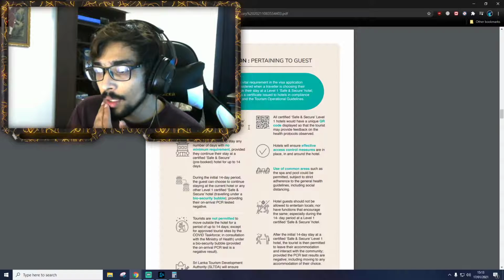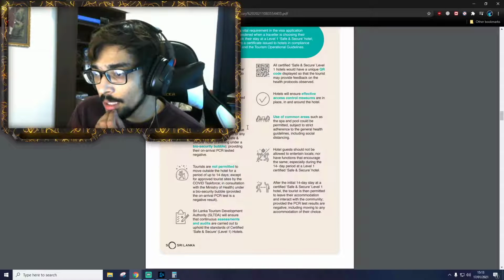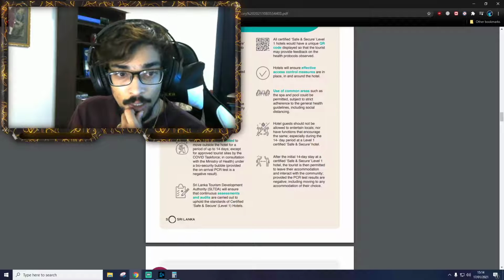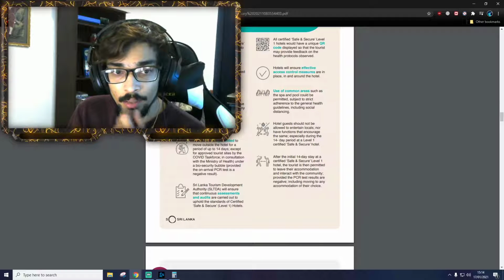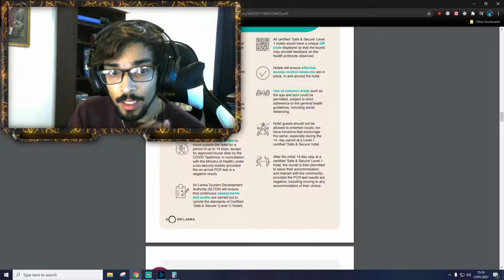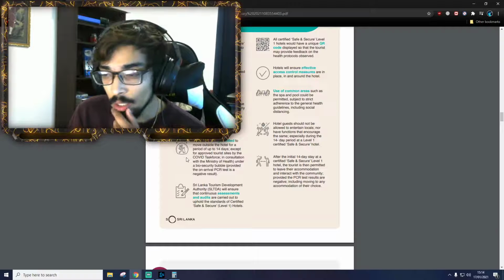And then booking for the hotel: all bookings must be made at a Level 1 safety secure hotel for a period of up to 14 days. Tourists are allowed to stay, with no minimum requirement, provided they continue to stay at the certified hotel. Like I said, if you want to do a business meeting and then only go in for 2 days, if you need to attend a specific location, you'll have to do 14 days plus 2 days. If not, you could book a hotel that is closest to the meeting that's going to happen and ask them to come over to the hotel, and you can do the meeting at the hotel. That's pretty much the only way you can do it.